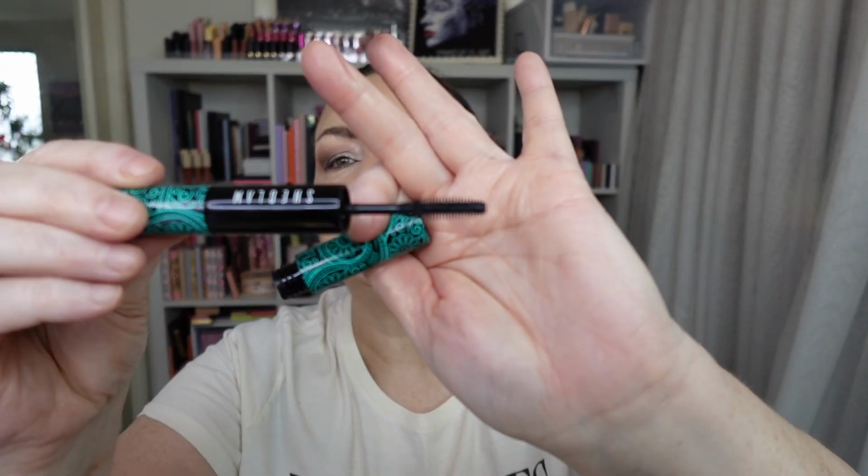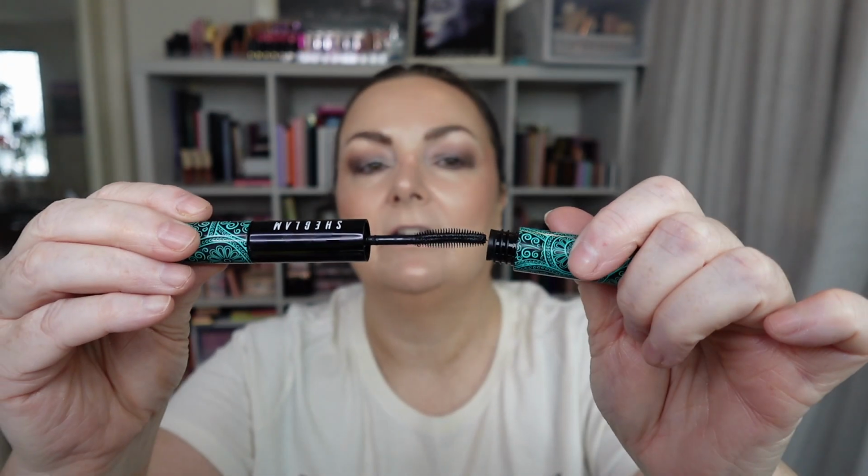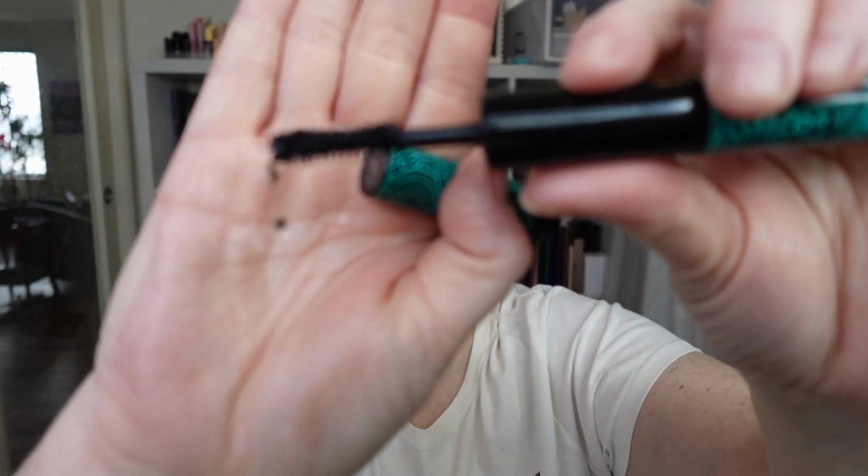So on this end we have a thickening, a lengthening, and that's the one that always gets me. And on this end we have, oh, look at that. We have a volumizing. That's gross. So I'll go in with the volumizing to start.